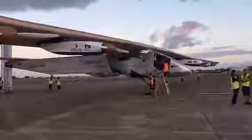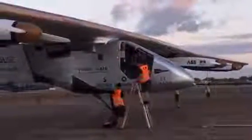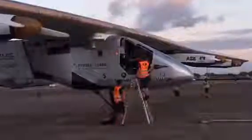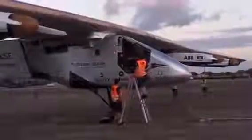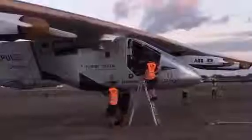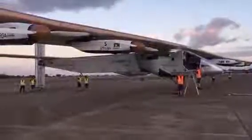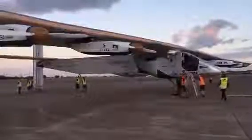But if this project goes well, it will show that you can create and use solar energy, and you can use energy while you create it, which is really the point of this airplane. It's able to expend the same amount of energy it generates, which is a fantastic feat for solar energy and electric energy today. Most vehicles use more energy than they generate, so that's the reason we don't have as many solar powered machines as we should. But this is changing that.